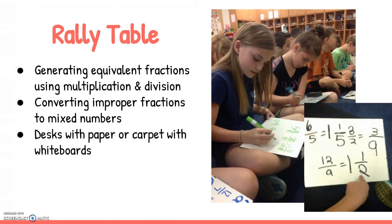Another strategy that I incorporated is called Rally Table. My students practiced this activity when they were generating equivalent fractions, converting improper fractions to mixed numbers, and it was also very helpful because it was something that we could do at our desks with paper or on the carpet with whiteboards and markers. Kids would sit in small groups. I would give them a specific problem to attack, and then they would share their answers with their teammates.